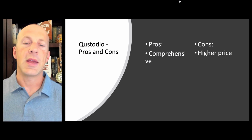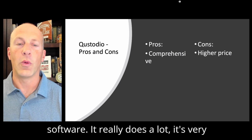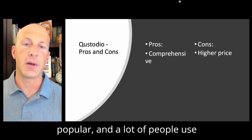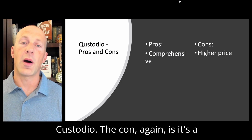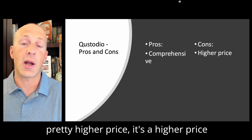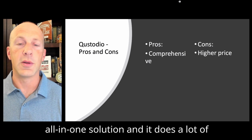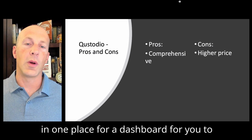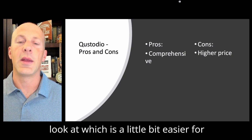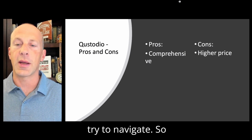Now, the pros is this really is a comprehensive software. Okay. It really does a lot. It's very popular and a lot of people use Custodio. Okay. The con, again, is it's a pretty higher price, right? It's a higher price point because it is kind of that all-in-one solution and it does a lot of different things and it's putting it all in one place for a dashboard for you to look at, which is a little bit easier for you as a parent or as a mom or a dad to try to navigate.